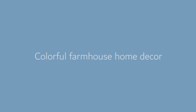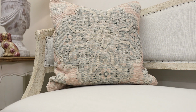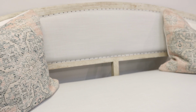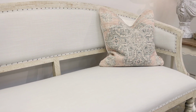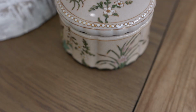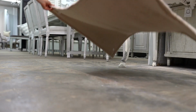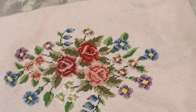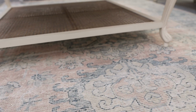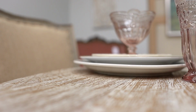And last but not least, a couple of other easy ways that you can bring the romance into your home this season is with your home decor. Now this could be a pair of beautiful blush toned pillows that you can add to your sofa, your bed, or a side chair, or maybe some beautiful blush lavender tone decor pieces like a gorgeous box, or even this charming set of Staffordshire dogs, or maybe a vintage needlepoint rug with some florals on them and those same blush tones, or last but not least, simply some paper napkins that you can add to your tabletop in your everyday dining to bring in that charm and romance.